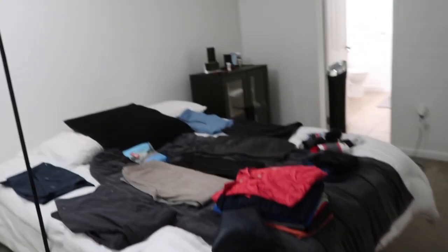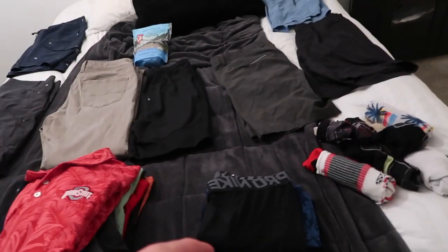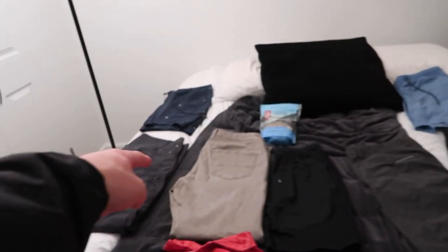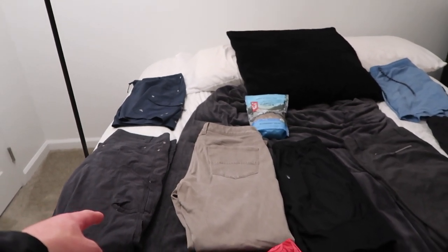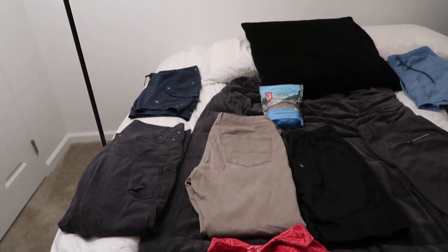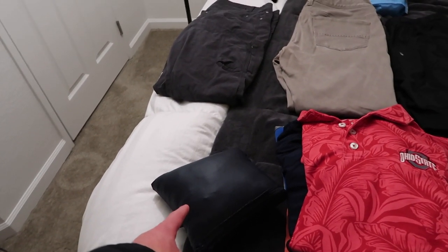So here are the clothes that I have. I've laid them out. All my t-shirts, underwear, socks, shorts, two pairs of pants. I had a really sweet pair of green pants, but I had to put them in storage. And then here's my heavy winter bag. Oh, and then toiletries and electronics.